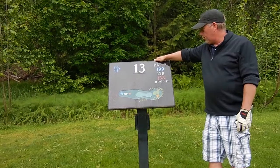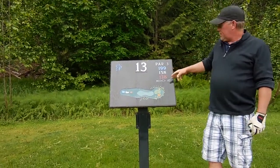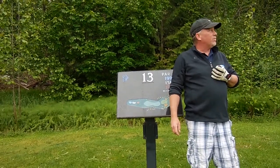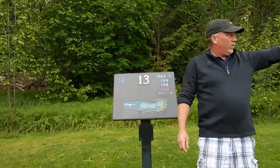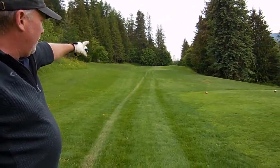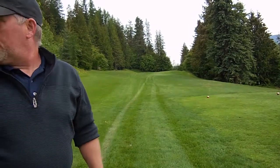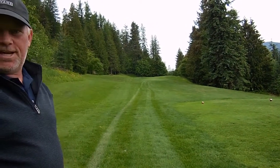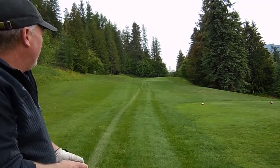Okay, here we are at number 13. This is a par 3. Sign says 158, but I just did the scope on the flag, and it's 168. So we take a look over here again. It's a little bit of an elevated green up there. Looks like we got sand trap on the right and the left, but you can't see that from down here.